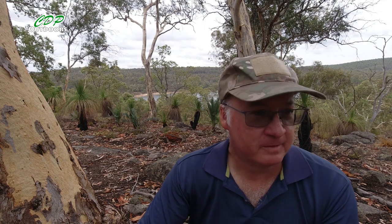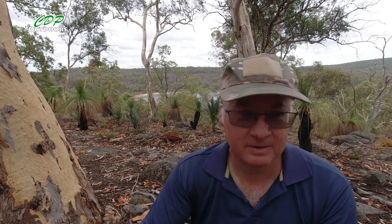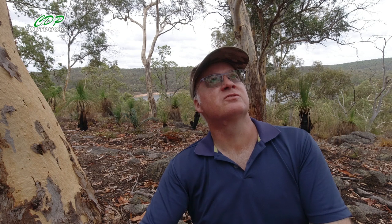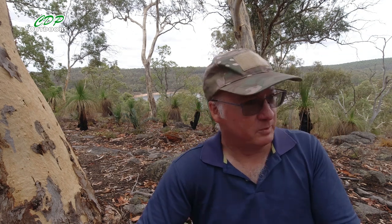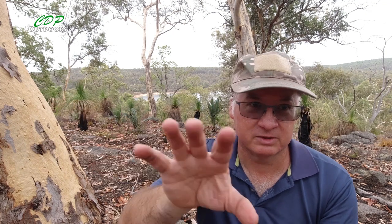It's a nice little setup here. So we've got the two decent trees with no widow makers above it. We've got the view that way. We've got the track going that way, a bit higher, but we've actually got a rocky outcrop, whatever you want to call it, hiding us from the track. So maybe a potential wild camp or a stealth camp.